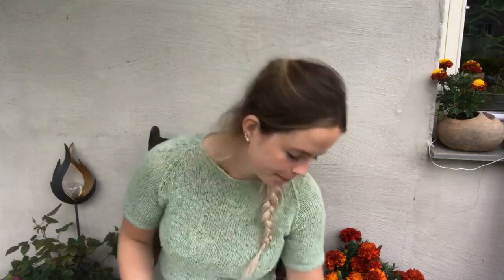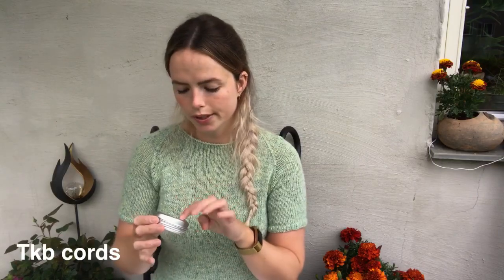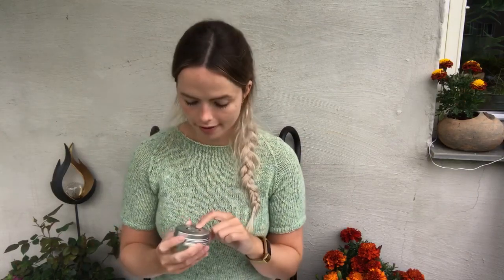All right, I have two more acquisitions to show you. The first one is a parcel that I got from the knitting barber from Finland. So she kindly and generously sent me 6 pieces of TKB cords. And inside it, there are 3 cords, one of 150 centimeters and 2 of 75 centimeters.